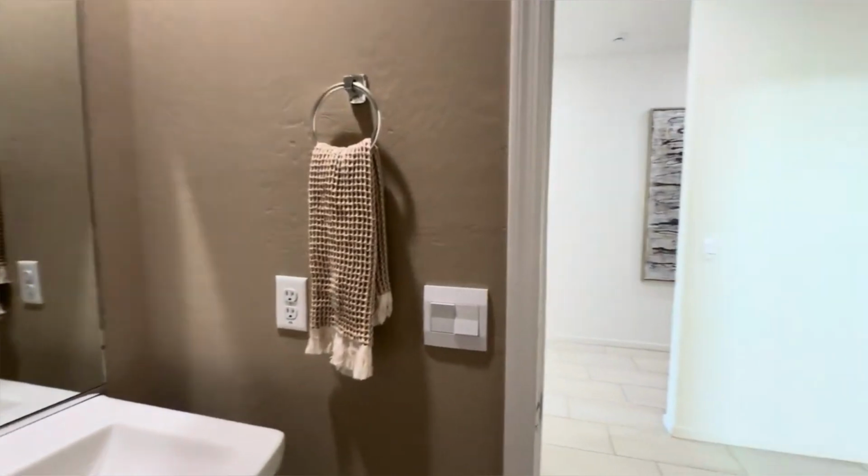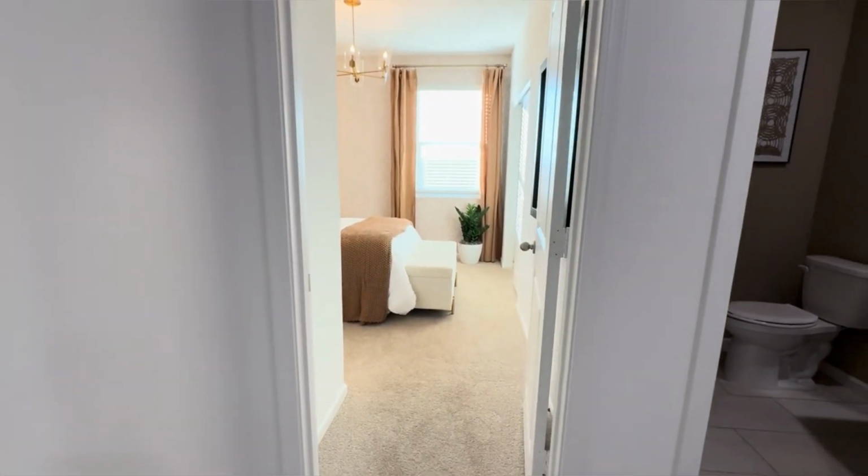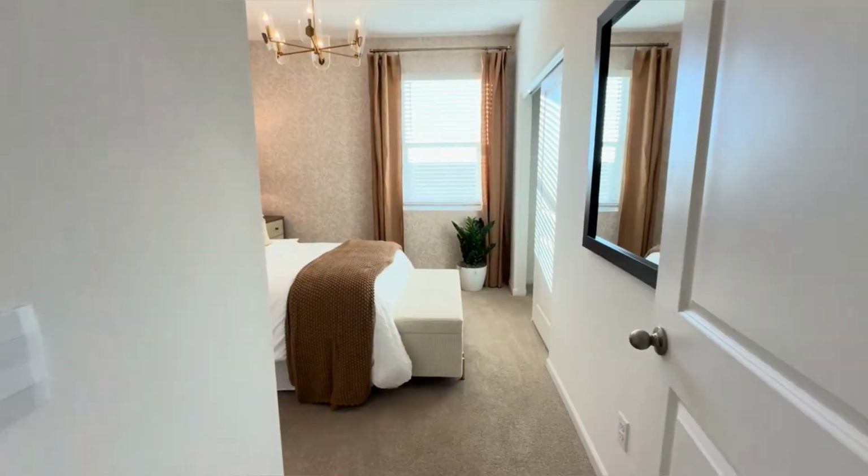where they're not going into your private space or your kids' private space. And this is another bedroom.